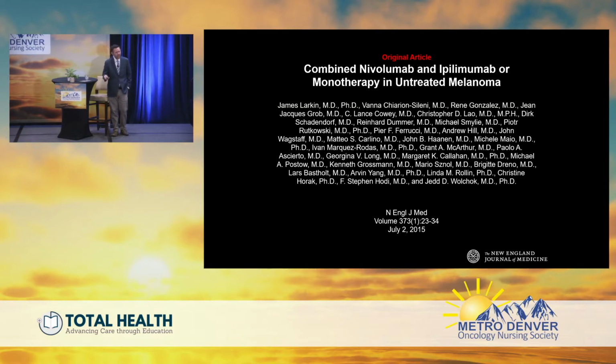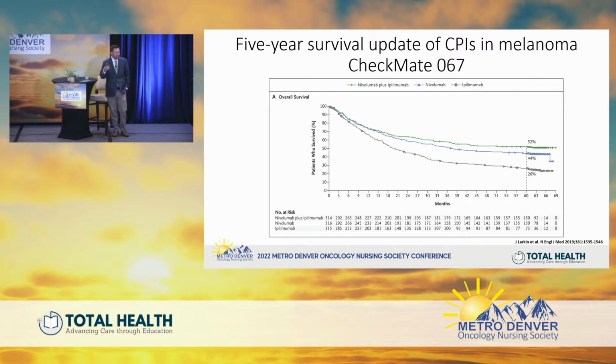And it was this study that really set the standard of care for melanoma for the years to come. And it was a combination of nivolumab, a PD-1 antibody, combined with ipilimumab, an anti-CTLA-4 antibody, compared to either nivolumab alone or ipilimumab alone. And this has been updated multiple times. It's been updated since this, but this is the 5-year update of this so-called CheckMate 067 study, and you'll often hear that, CheckMate 067. And here's the long-term survival curve.